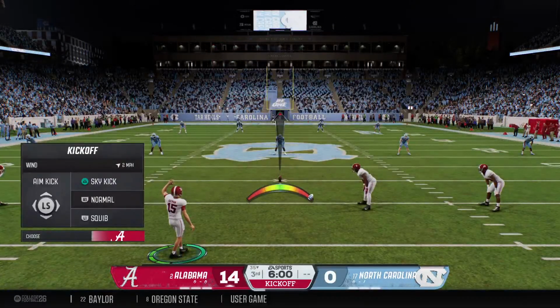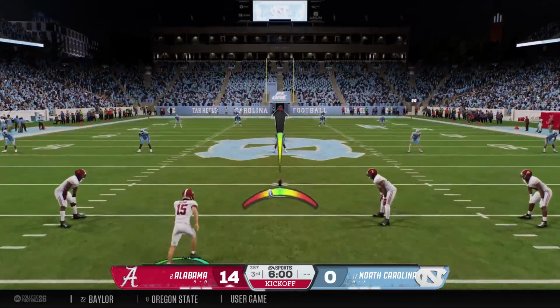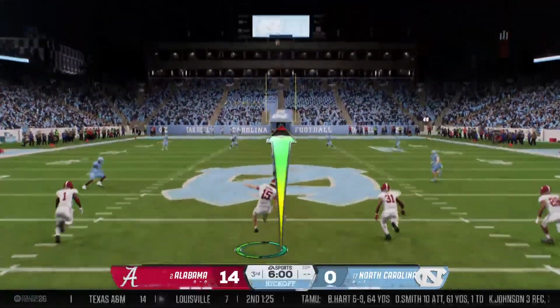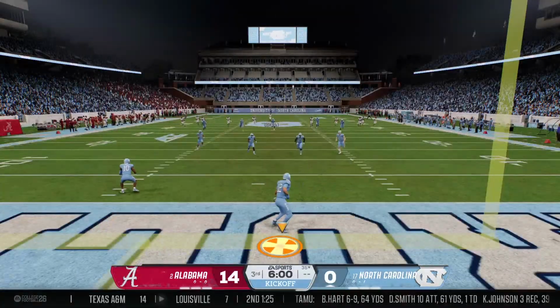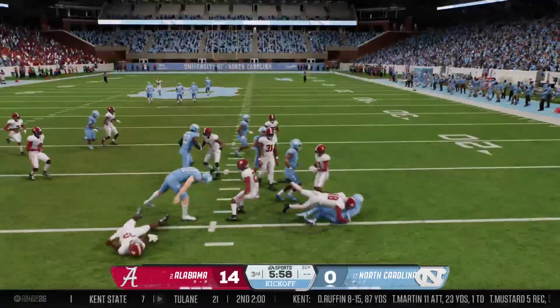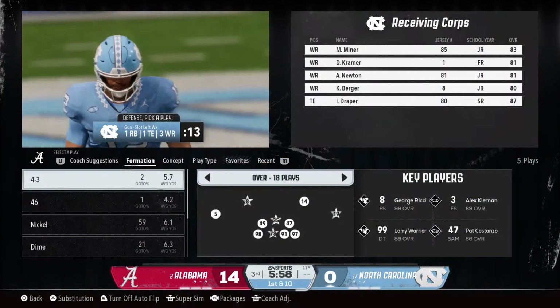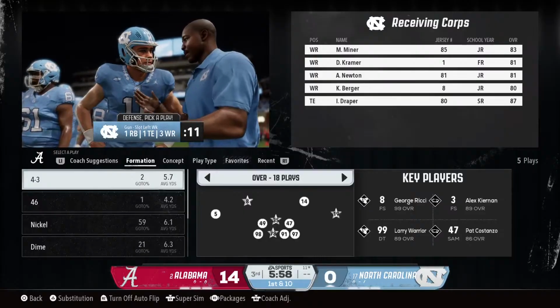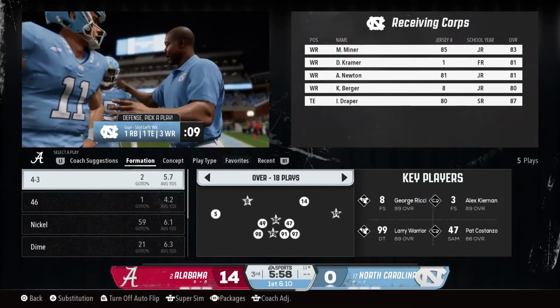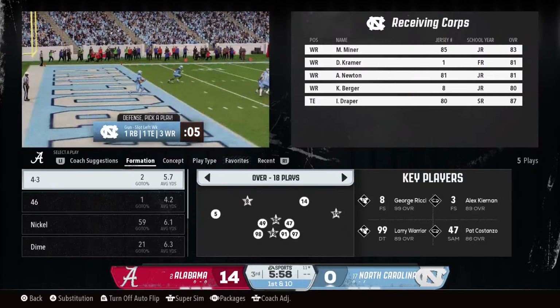Alabama will kick it off to start the second half. Fielded in the end zone. It's Cortez. They stop him at the 11. Not good field position to start the drive. And here comes the North Carolina offense back out onto the field. Looking for a fast start here at the beginning of the third quarter. Down by a couple of possessions.